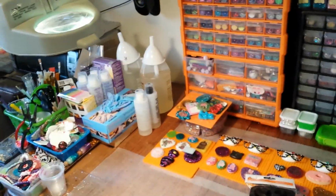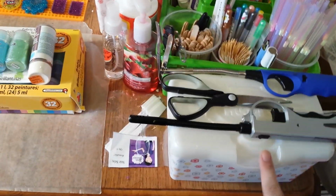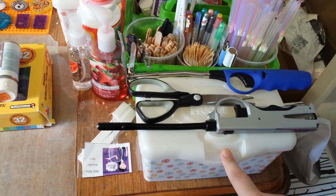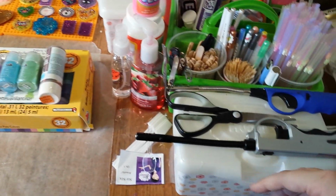So now onto my table. This is my work surface. Right here to my right, when I'm working, I've got my baby wipes here. I love these baby wipes. I try to get cheap dollar store baby wipes, but they don't work as well because the lint comes off them. So I just use the good ones. They're usually on sale for like $2.